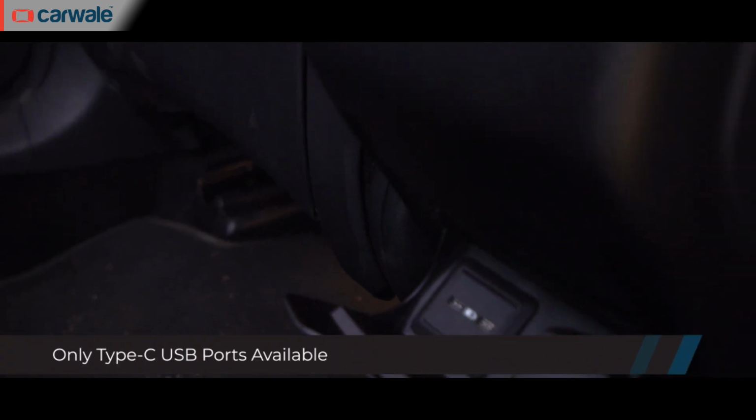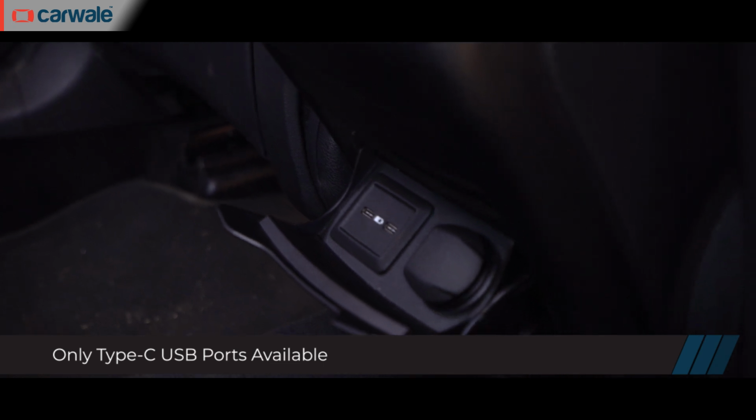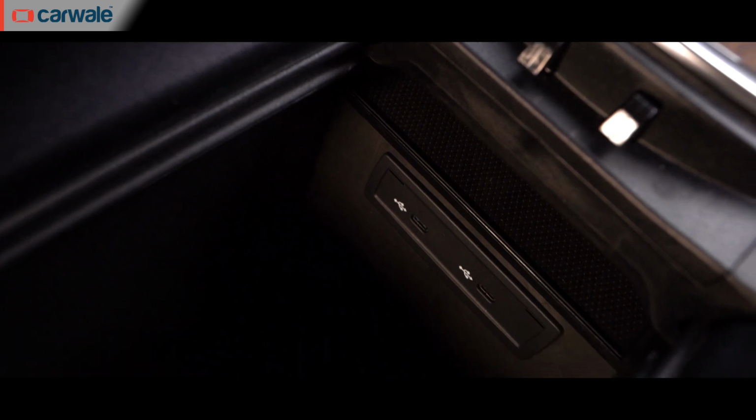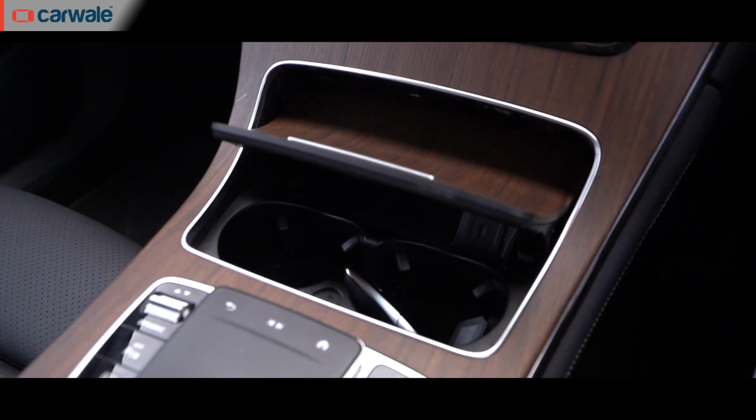One thing we did find odd is that every USB port on the car is a Type-C design. At present, it would require you to have a dual USB Type-C cable or even an OTG.